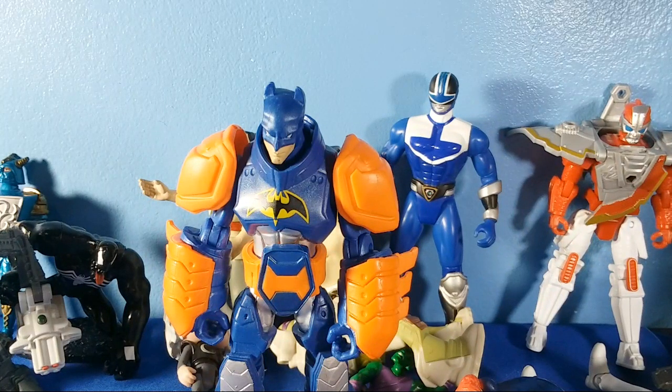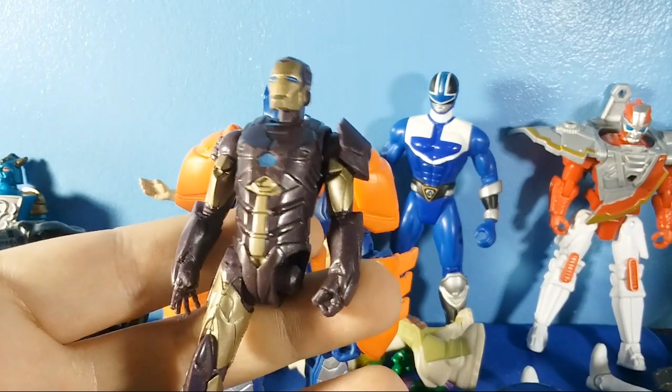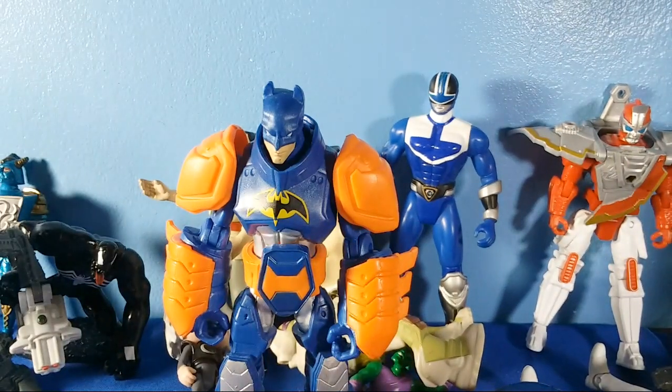Okay, we're actually running pretty low on stuff. Oh, this breaks my heart. Legless Iron Man. Oh, no. There's no leg on this Iron Man. Oh, well, I actually didn't have it, so, whatever.